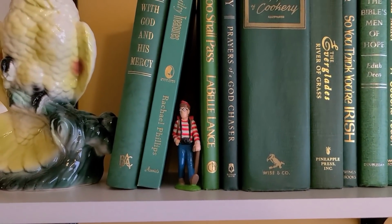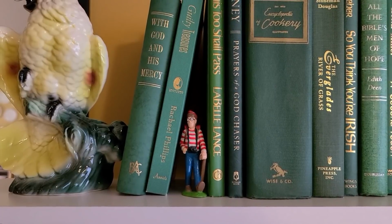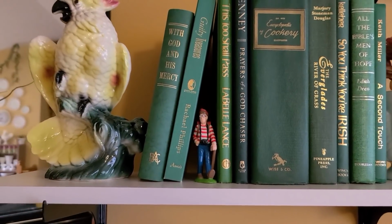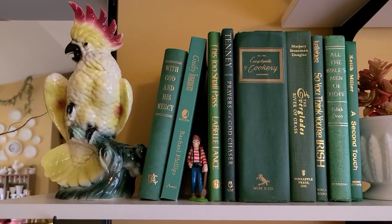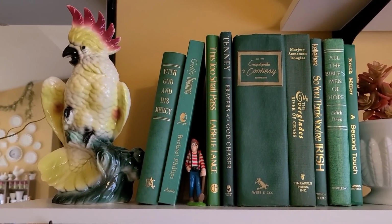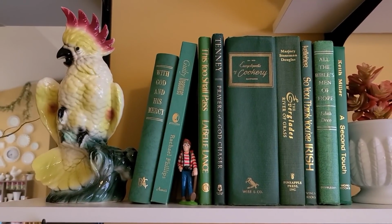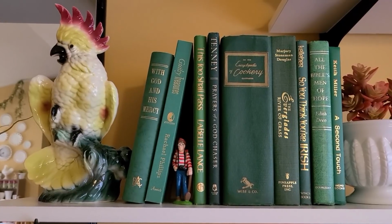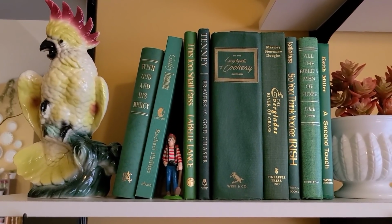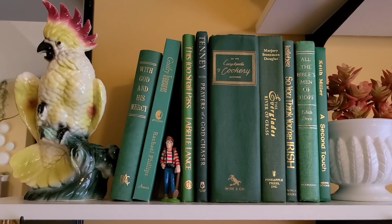What I want to show you before I say goodbye is I was working out here and discovered that Norm, with his crazy sense of humor, stuck Waldo in between my books there for me to discover. Of course, I thought that was pretty crazy when I saw him. So Waldo, I wish you well on your next voyage, but I'm sure you'll be gone by the time I do our living room tour. So have some fun and be safe.